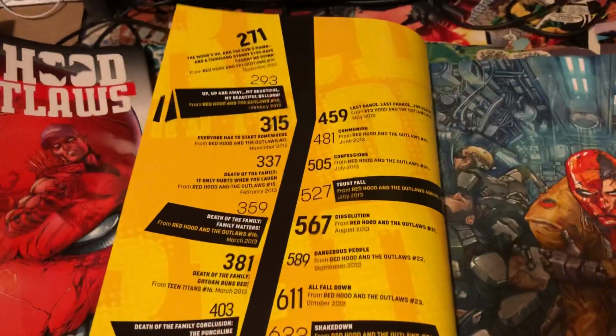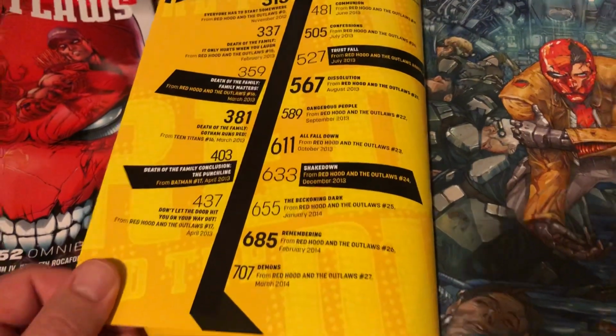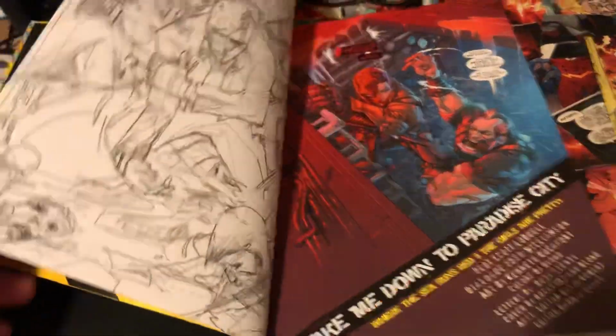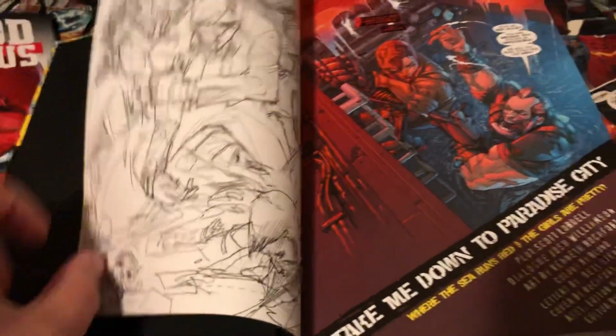Now, as far as the story goes on this book, it's hit and miss with a lot of people. Probably more misses than hits, to be quite honest with you. A lot of people were not a fan of this title. They didn't like the way that Starfire was portrayed, especially in the first 5 or so issues.